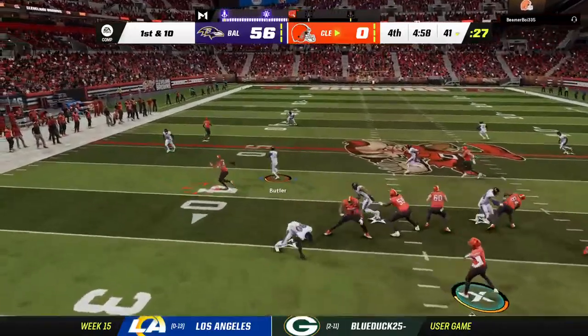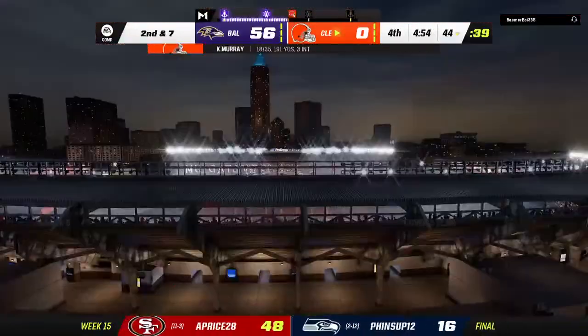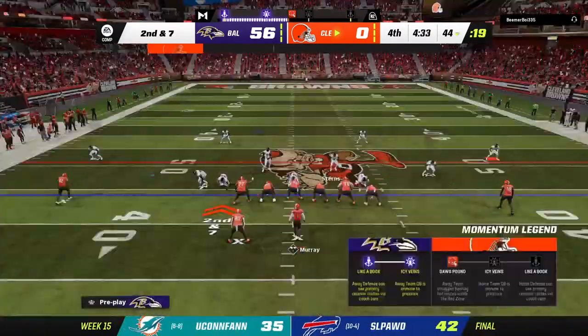Murray now on 1st down. Finding his safety valve here. That's complete. And just 3 yards on the catch there. He couldn't get away. And that's going to bring up 2nd down.